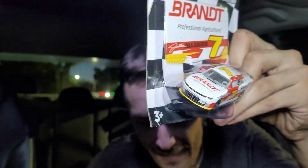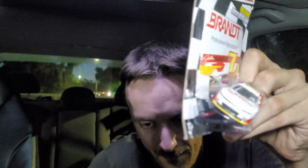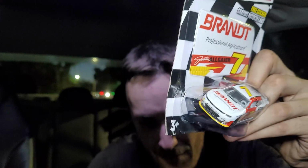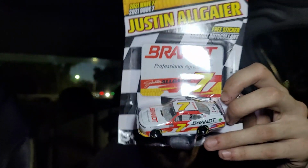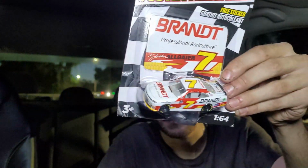For anybody who was confused or wondering why I complained about my Allgaier standard version of 2021, I made some sarcastic remarks. I was like, gee, something's missing on this car. I can't quite put my finger on it. Oh yeah, the Camaro logo, the Camaro wording, actually. I gotta be more specific. I meant the text.